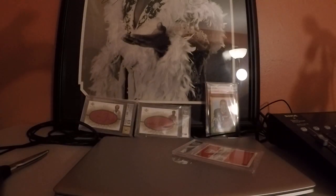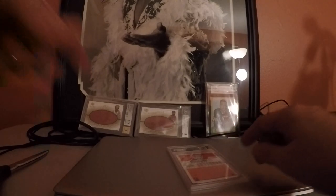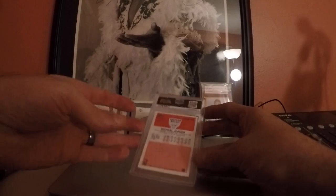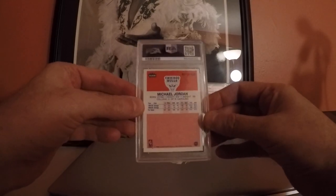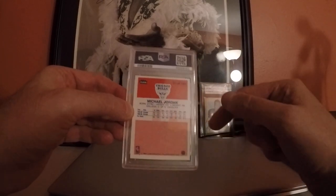Now, I didn't put a picture of the back. I remember, I thought the case was cracked. That would have been bad. Again, I didn't put the picture of the back of the card. I got this out of a set that was really clean. The back was clean. Now, the back is off-centered.